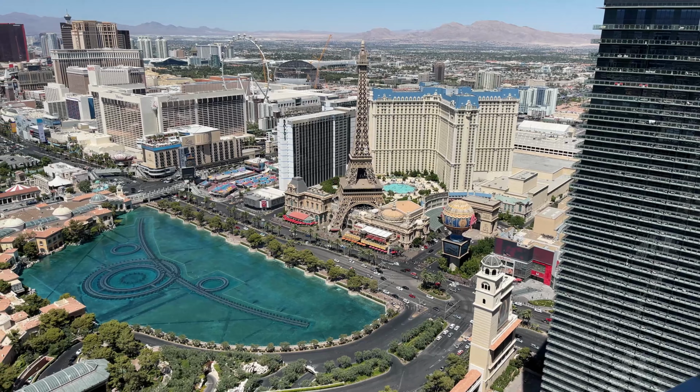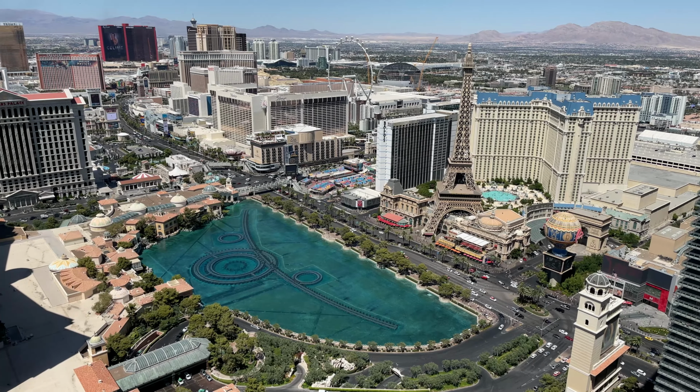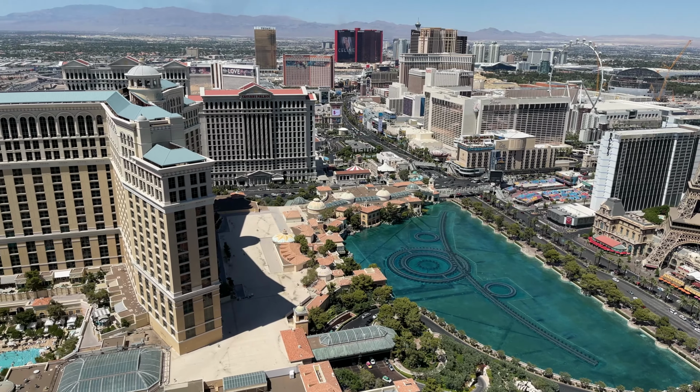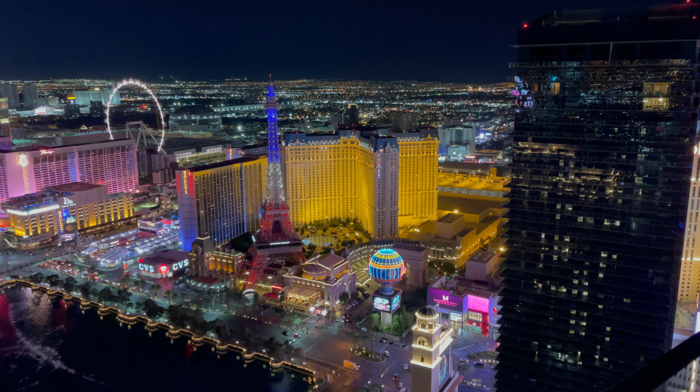Pretty much the exact same view from each of the rooms since they were only a floor apart and a couple of doors down. Either way, this is a spectacular view. Just for the view alone, I highly recommend coming to Cosmopolitan and trying to get a view like this.